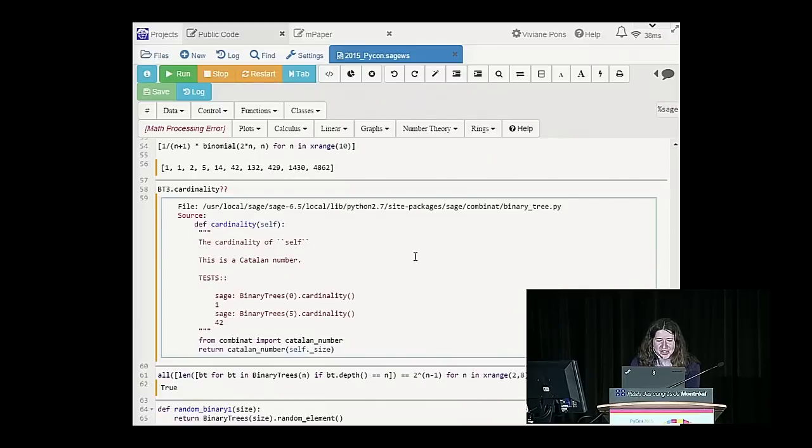So Sage knows, right? It says cardinality, it uses Catalan numbers. A good thing about Sage, you see, I put this question mark here and it shows me the code inside it. That's a good thing about being open source. So I know how it computes them. But of course, if I had a more complicated structure, I could also code it into Sage, then generate all the objects, see the numbers, and try to figure out the formula by myself. That's the idea of it. That's where experimenting comes in.